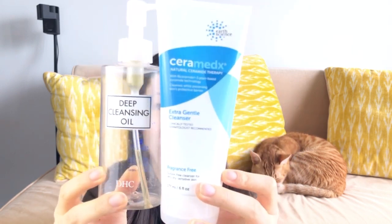I tend to look for stuff that's more natural. The main ingredient here is olive oil. It doesn't clog your pores, so it helps to remove makeup and the sunscreen on your face. So I would use this together.